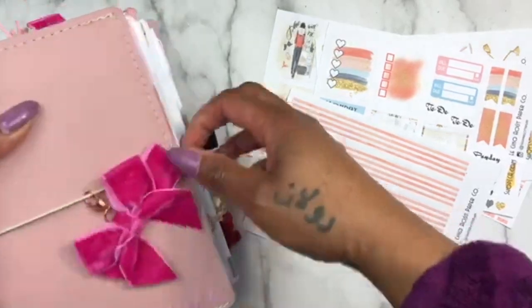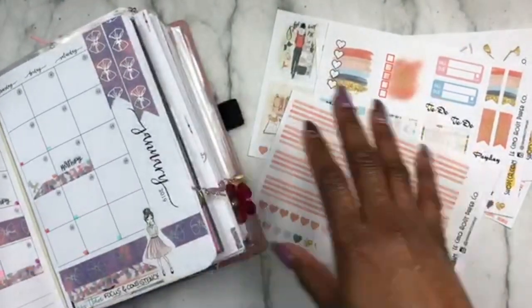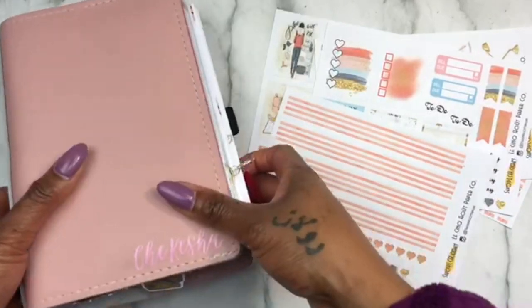I don't even know the week. I'm so excited about this kit. We're going to be planning for the week of January 21st through the 27th. Okay, y'all, here we go.